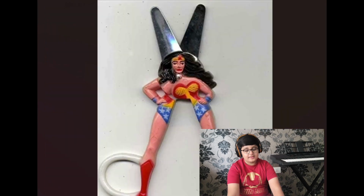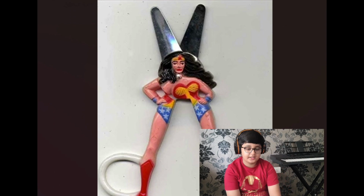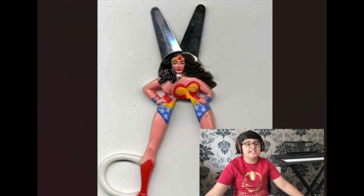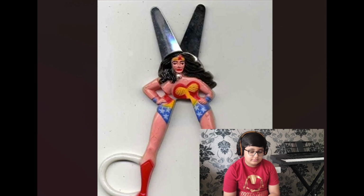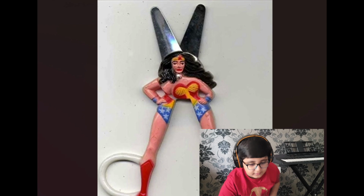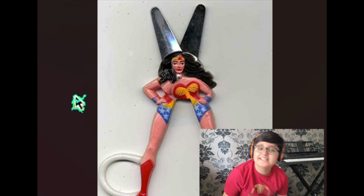Next. We have Captain America, I think. I don't remember this person's name. Wonder Woman, I don't remember. I think it's Wonder Woman. Yeah, it's Wonder Woman. So her legs are like extra stretched out. I didn't know she was so elastic. And I don't think that she's going to cut for you. Because that cutting part, look at this. This part is going to cut and this part is not. This is like extra useless. Don't buy. I don't recommend it. Unless you want to waste your money.